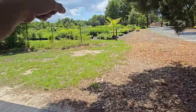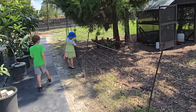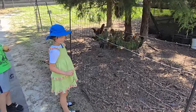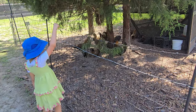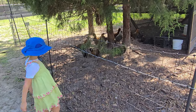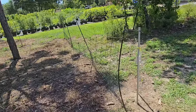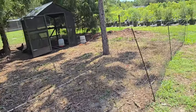Yeah, we have to go over here. They're not going to eat out of your hand. Chickens don't eat out of your hand. Most of them don't anyway. They're just chilling. They're looking at it. All right, come on, let's look at the rest of the plants real quick.